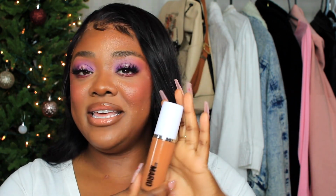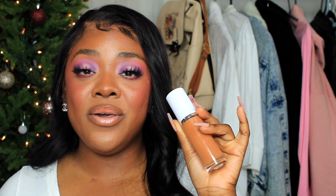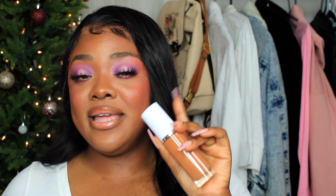I also bought, which is absurd, Keisha, why did you go in Sephora and buy 2 foundations? I don't understand, you only got one. Well, that's because they're 2 different foundations, 2 different brands, and this one is newer. This is by Makeup by Mario. This is the Surreal foundation. It just came out. I recently did a review on this, which you can check out. Click the link above if you want to see how I feel about this.